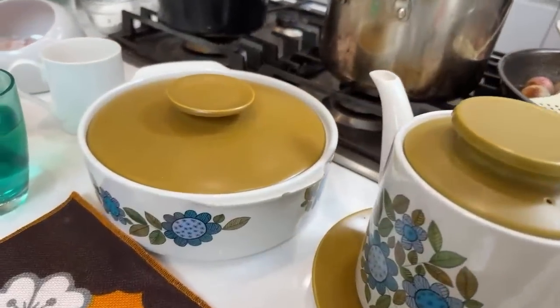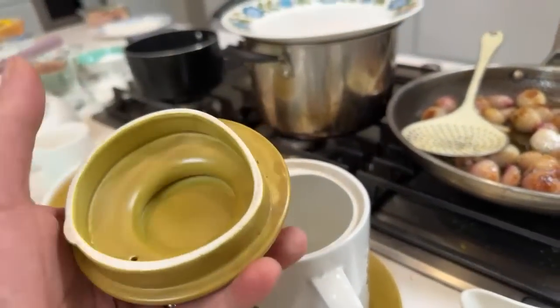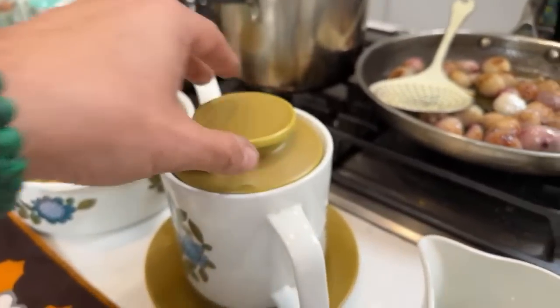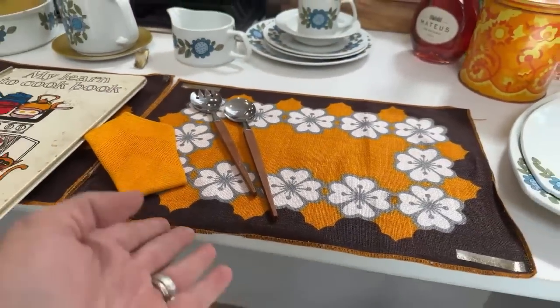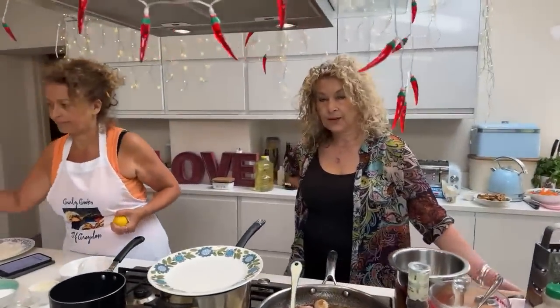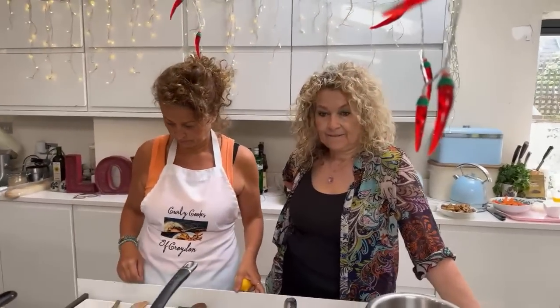Let's just have another little look at this. Let's have another admire of that. It's amazing. It looks like Pyrex, doesn't it? I mean it's that proper old stoneware, and that colour combination is so of the moment now. Isn't it? All those people like Orla Keeley, all influenced by this 70s stuff. Do you think everything can be made aesthetic just by passage of time?